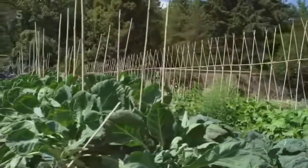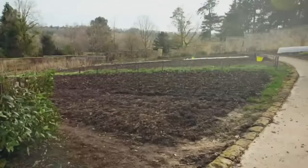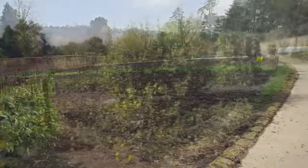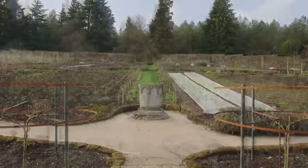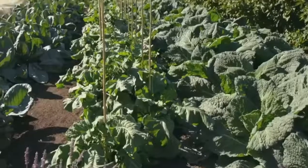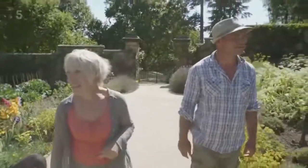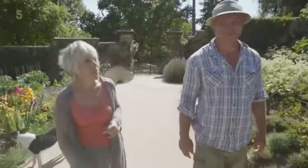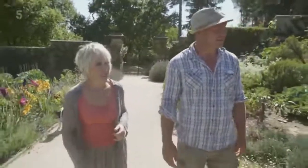What a change from the spring, where there was once bare earth in this grand walled kitchen garden. There's now a scene of abundance. We're surrounded on all sides by waves of magnificent produce. It looks so splendid. Oh, thank you. I think it's got to be the best vegetable garden in the country, possibly the world.